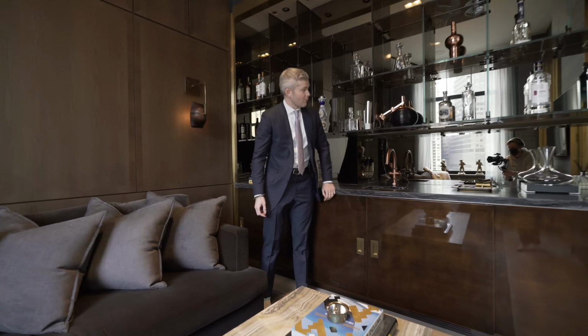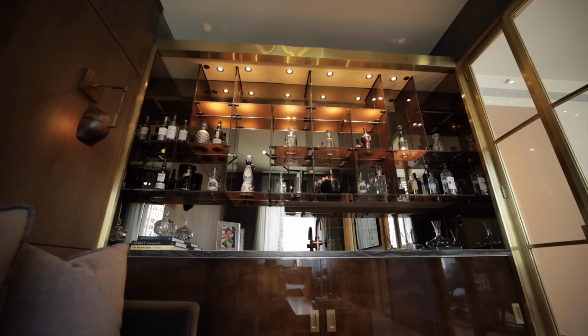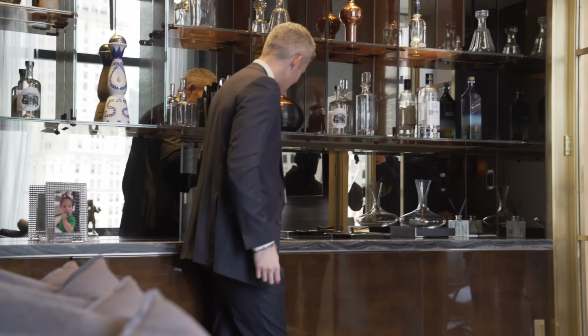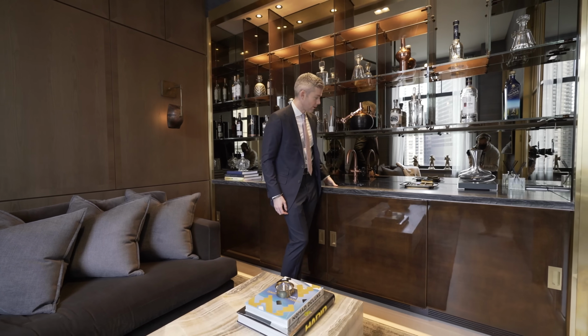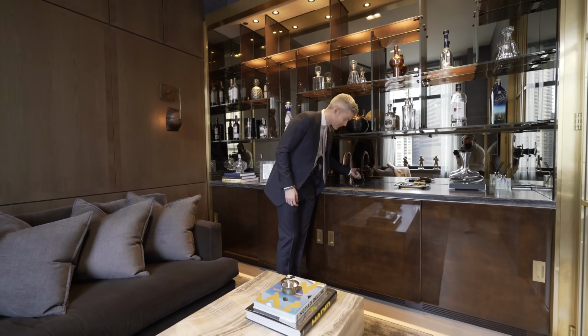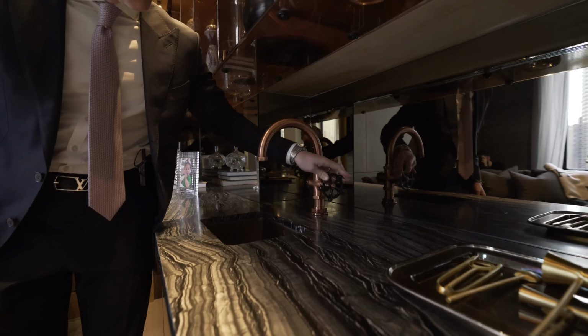Got one of the most beautiful bars ever. Let me see if I can turn the light on so I can light it up for you. You've got a satin copper faucet, copper sink, classic for a bar in Manhattan. Look at this handle here. Look how cool this is. See this? Whoop, turn it up.